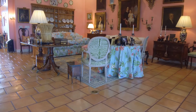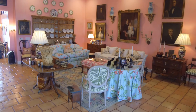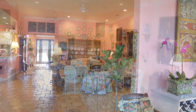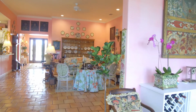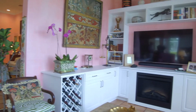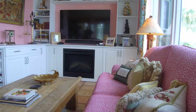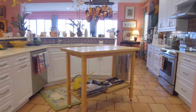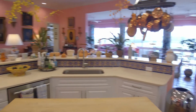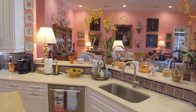Well, it's nice. Now, when we look here at your furnishings, there again, like we said, there's a mix of antique, a mix of new, shabby chic, and painted furniture. You said that this furniture actually came from your home in Cincinnati, all of it, and you just reupholstered it to be more of a Floridian feel. I love it. I love all the colors and everything.